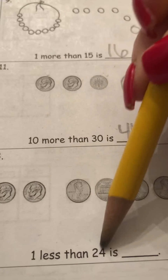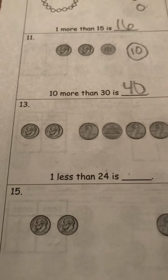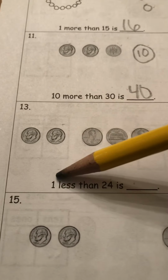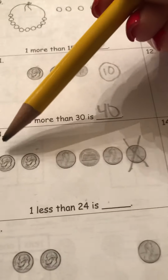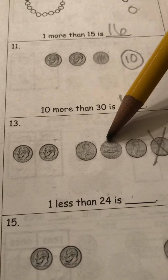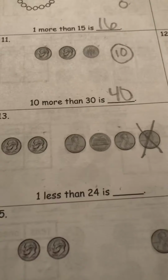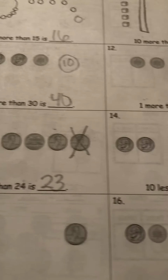1 less than 24 is. So this time we have to cross off one of them. We're not going to cross off a dime, we're just going to cross off a penny because it says 1 less. Whoops, dropped my pencil. So we're going to count 10, 20, 21, 22, 23. 1 less than 24 is 23.